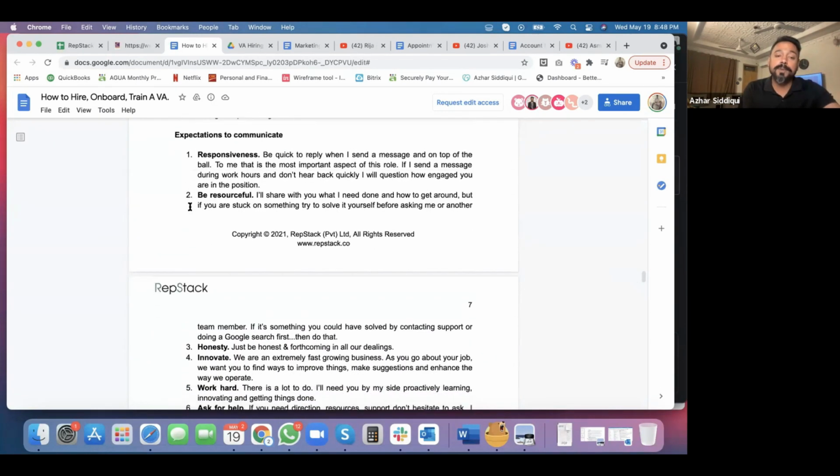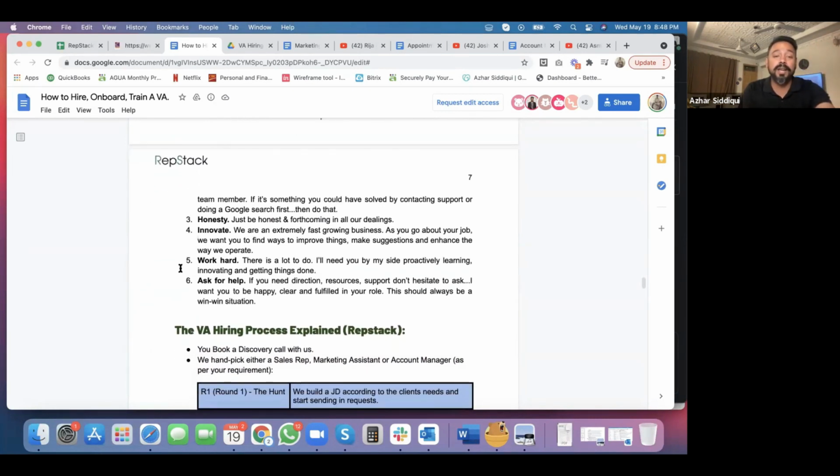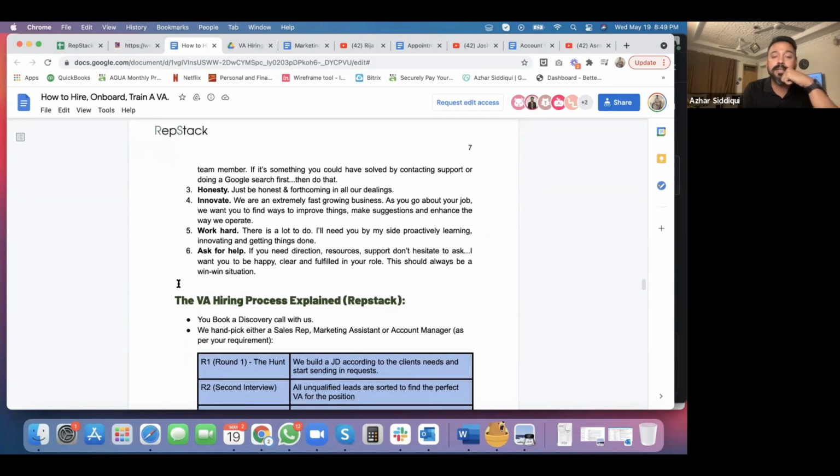So from day one, you're setting them up for success, because you're letting them know your expectations, that these things are extremely important to you. Hard work, innovative, and then obviously ask for help. It should be easy. You should be available to them, or whoever they're going to be reporting to, so that they can ask for help.